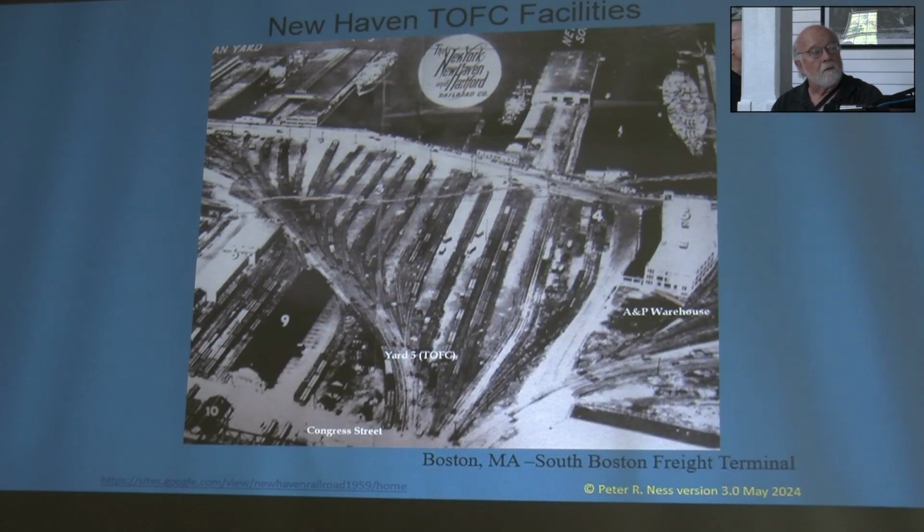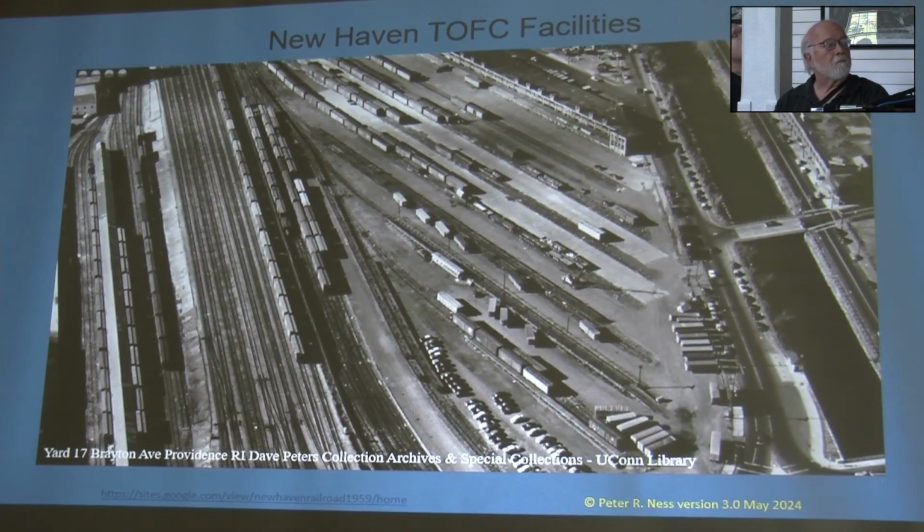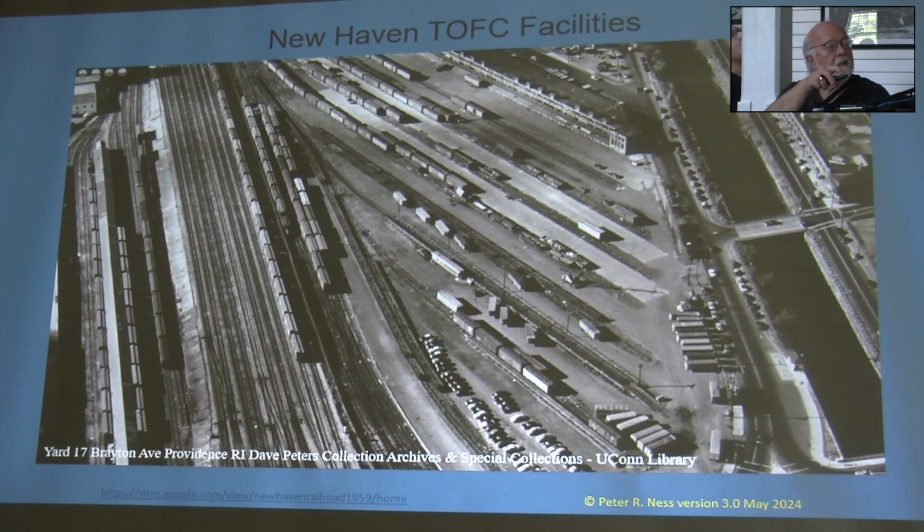An overview of the yard in South Boston, so you can see the concrete aprons around the TOFC track loading area. And this is a shot of Providence. I'd have to hunt for it, but I'm pretty sure the crane is in this photo somewhere. But again, you've got several tracks dedicated to the flats. You can see the trailers off to the side here, and then the aprons in the actual loading area.